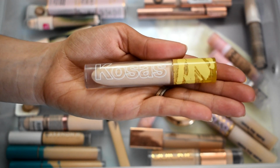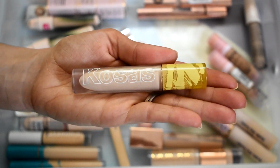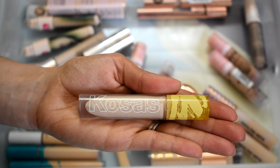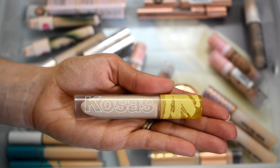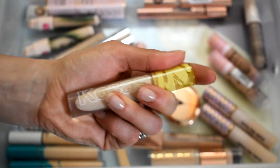And I should have checked the ingredients before I purchased it because one, I don't like the smell of roses, and two, roses as an ingredient really irritates my skin, and every time I wore it, I would get a blemish the next day, so it did break me out, which is the opposite of what you want a concealer to do. So I'm going to declutter this.